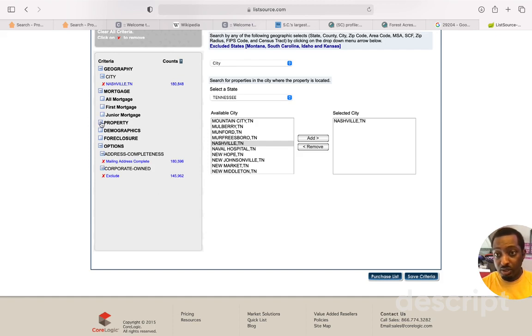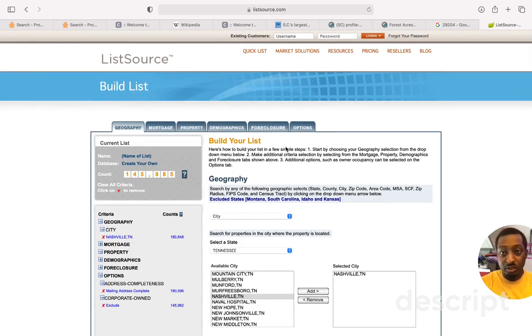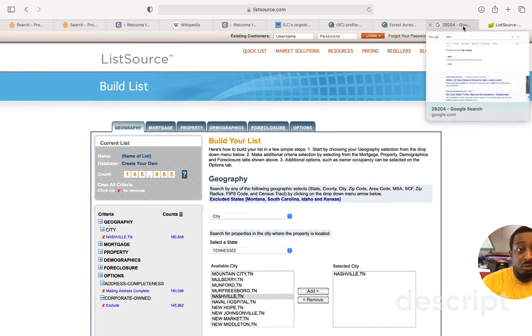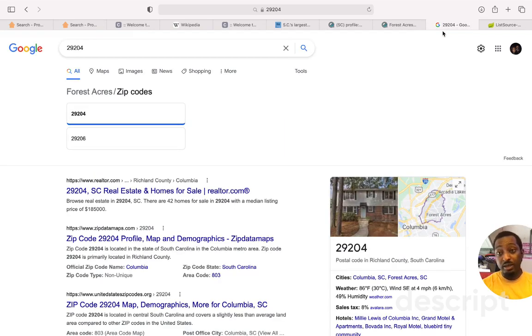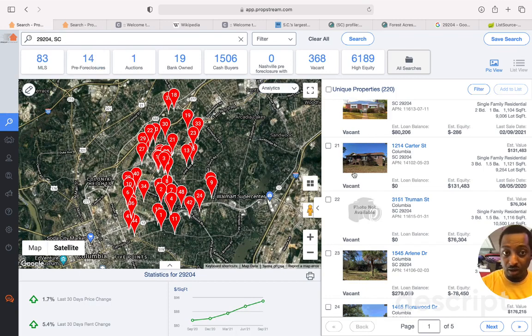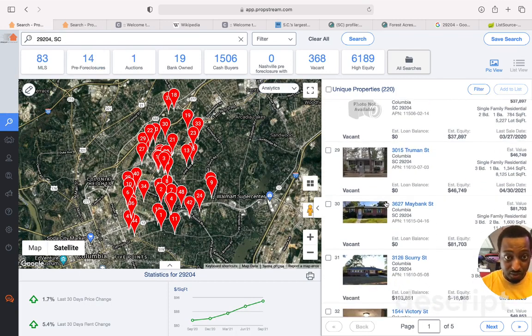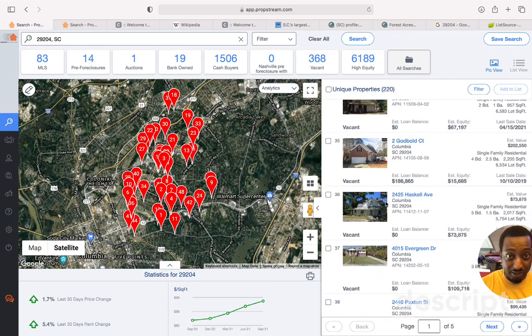And we can go through and break this bad boy out by foreclosures, demographics, whether or not they have a mortgage, first, second mortgage, junior mortgage, meaning a second mortgage. And we can pull a list through ListSource. I don't use ListSource anymore. We used to back in the day. But right now we spend all our time right here on PropStream because PropStream gives us so much information when it comes to digging around inside of the properties.